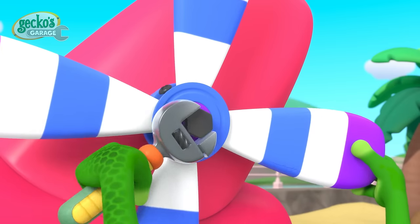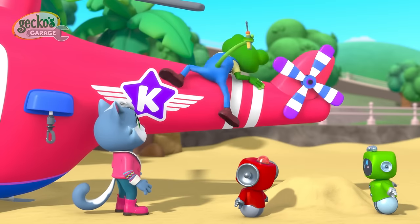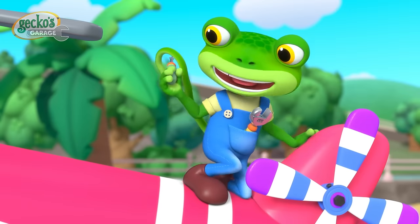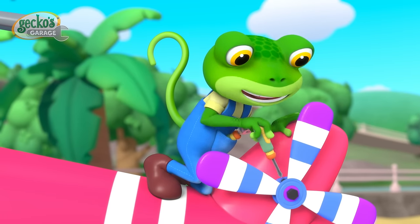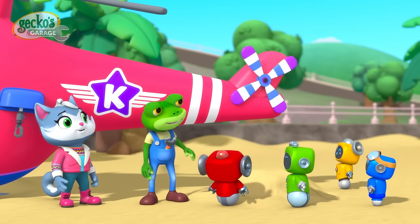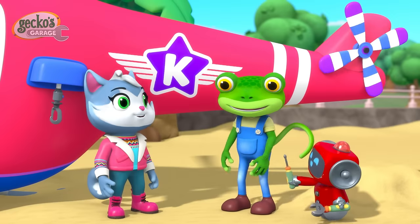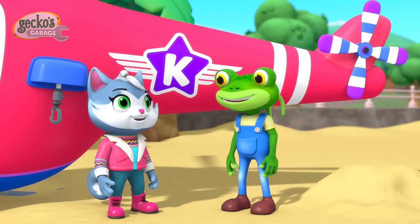This bolt will hold your rotor tight when spinning fast during flight. Now let's adjust the rotor here so it can help you balance and steer. Magnifico! Gracias, Gecko. Oh, you're welcome, Cat.